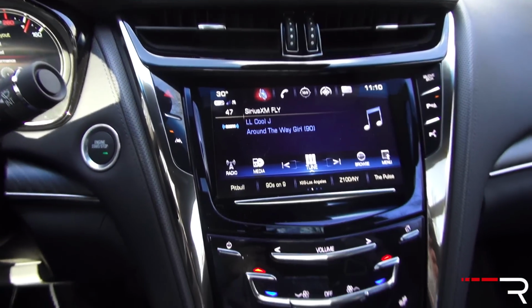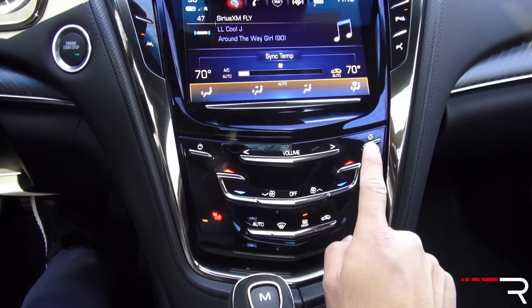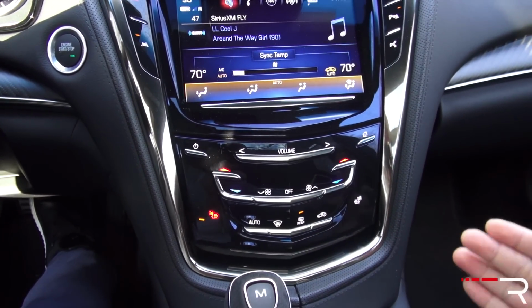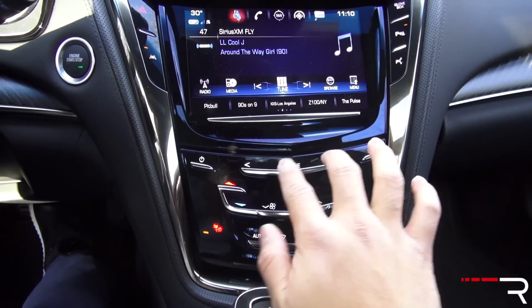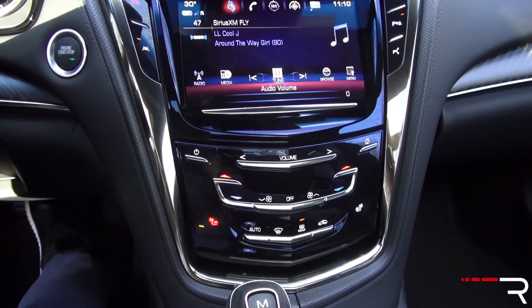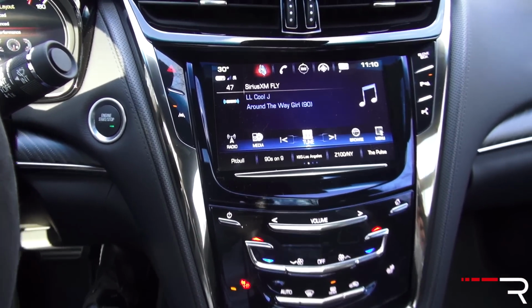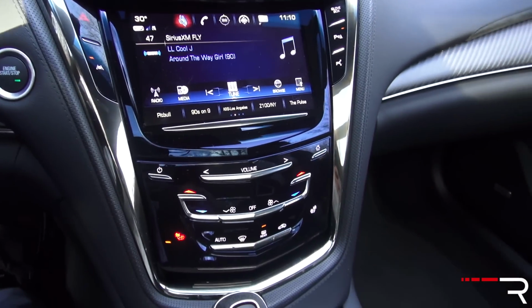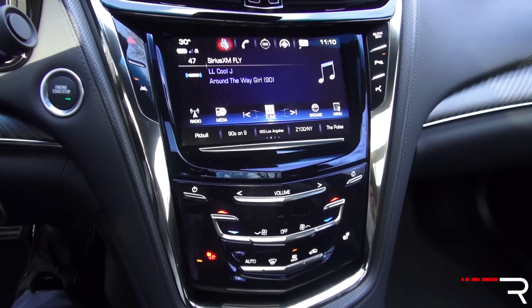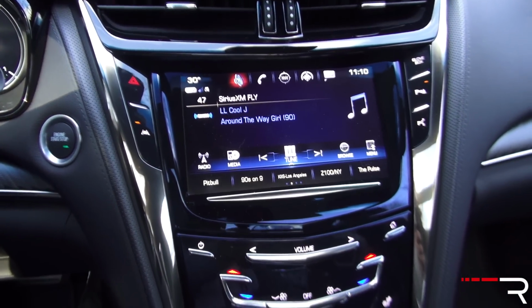Now you can see here, lots of buttons. This has the older Q system with the touch sensitive buttons. I hate the touch sensitive buttons. I really like the fact that the CT6 has done away with this. I would like to have a volume knob instead of this slider here, along with all the other touch sensitive buttons here. It just doesn't work. All the shiny black plastic really just pisses me off because you have fingerprints all over it, which is why Cadillac actually gives you this little cleaning cloth when you buy the car, for OCD people like me who don't want to deal with the fingerprints.